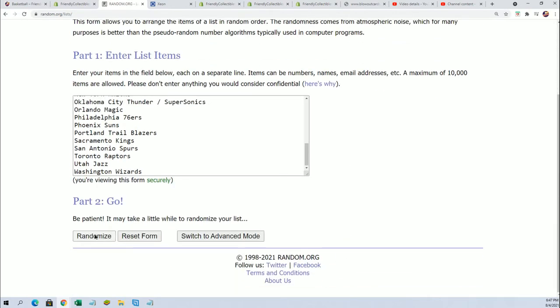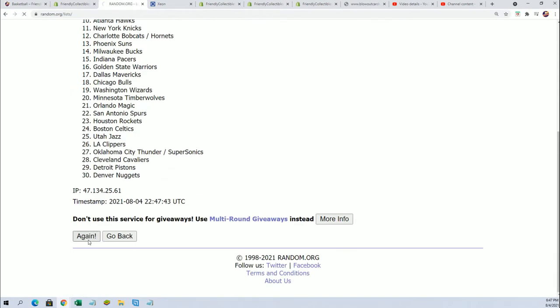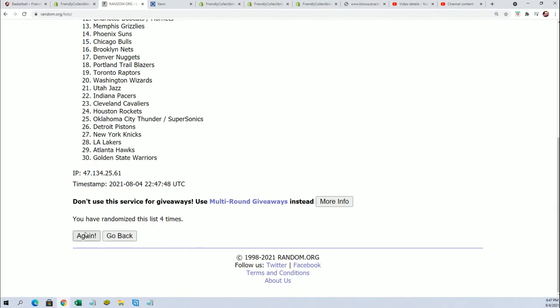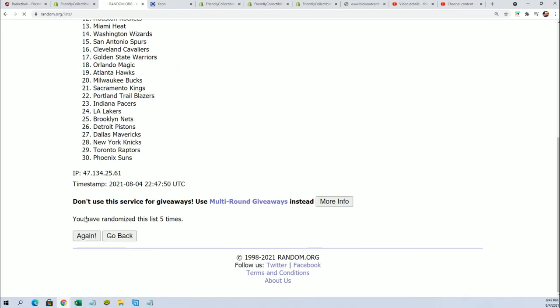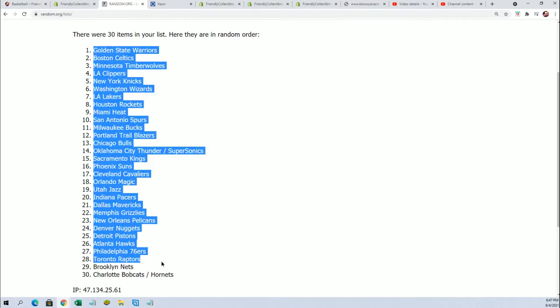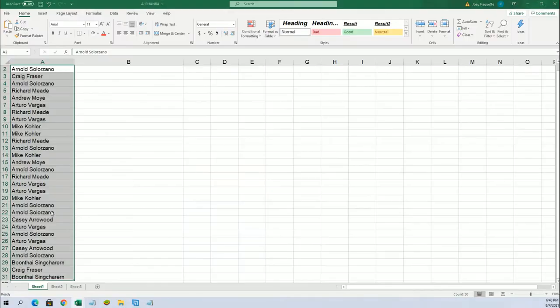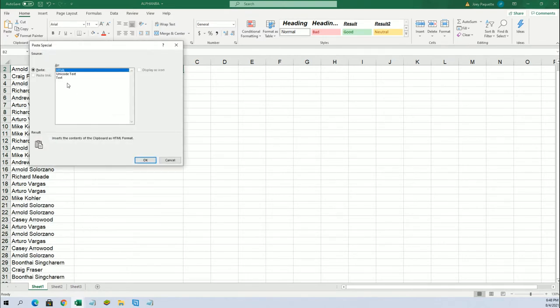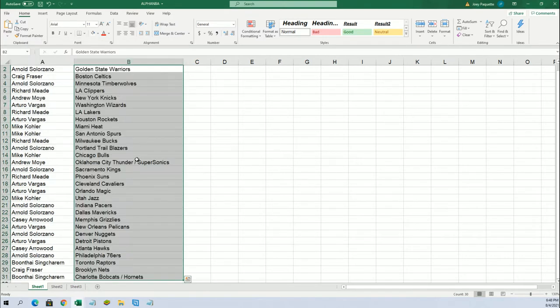Seven times. Lucky number 7. Now you can see your team in the break. Oh, the top is the Golden State. And the bottom team is Charlotte, the Hornets. Surprise, surprise.